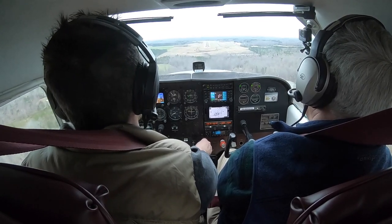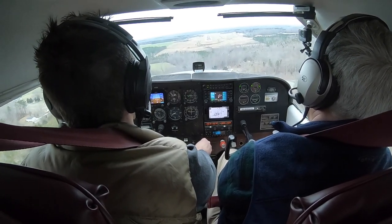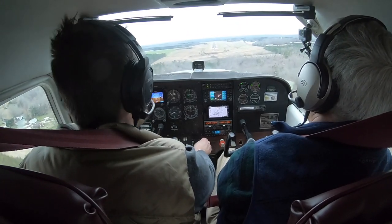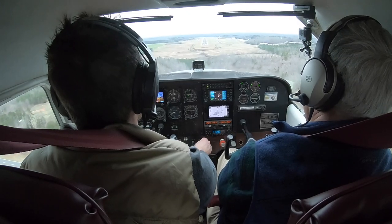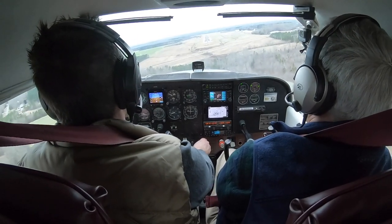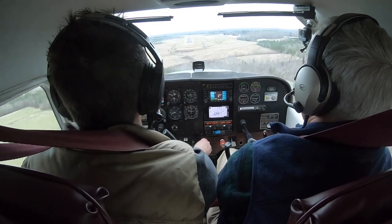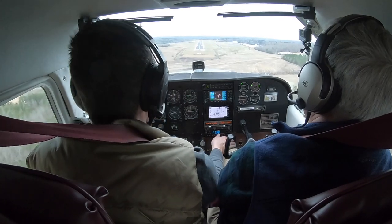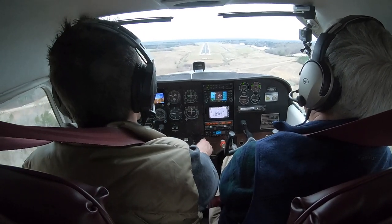Okay, so don't let it come in low. Got to power up, you power up. And then we're checking the far end of the runway, make sure nobody's landing coming the other way. And then once you're comfortable that that isn't happening, then you're watching for where you think you're going to touch down or where you'd like to touch down and see what it looks like.